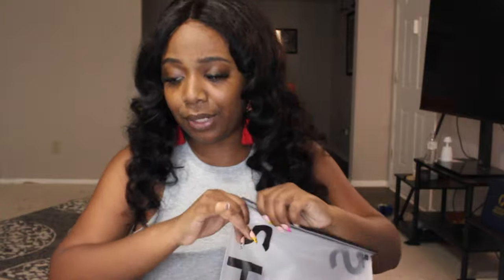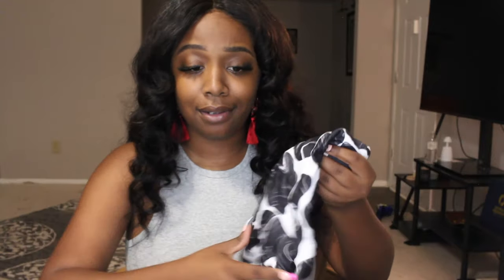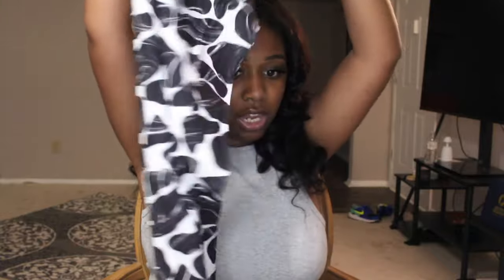All right, the next items are gonna be kind of hard to understand without me trying them on, but I'm gonna throw up the try-on screen for y'all. So this is a dress, obviously. It has spaghetti straps and a nice little V, and I really, really like this dress because it's super long, as y'all see, so it is going to hug the body, okay?